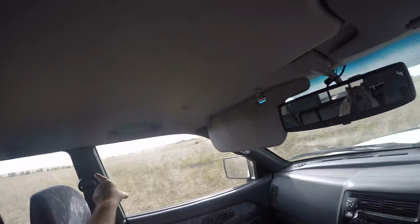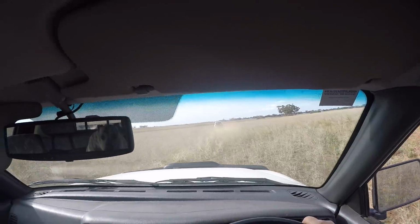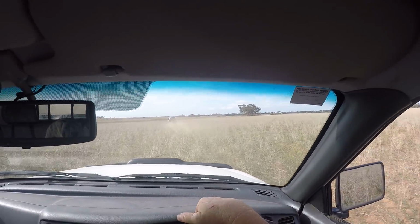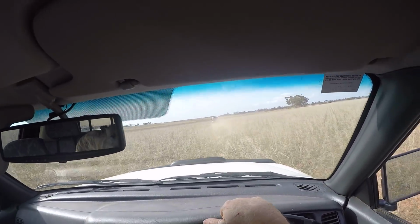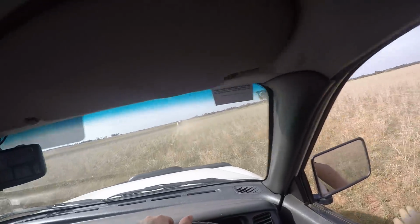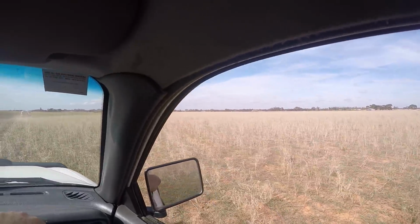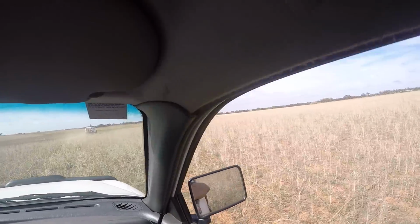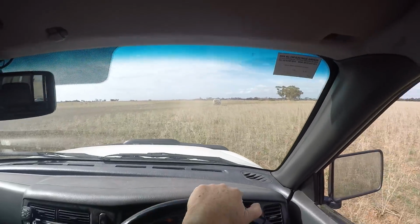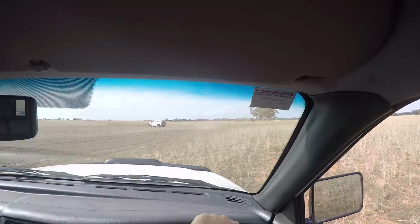Well, we did stop back over this way and had a look at a few burrows for next time, and just going to shoot over here and have a look at these. See, there's a few hares in this paddock and plenty of kangaroos, but I don't chase the kangaroos. The hares is another story. Hopefully we'll get onto some next time we come. Too hot at the moment though to run the dog.